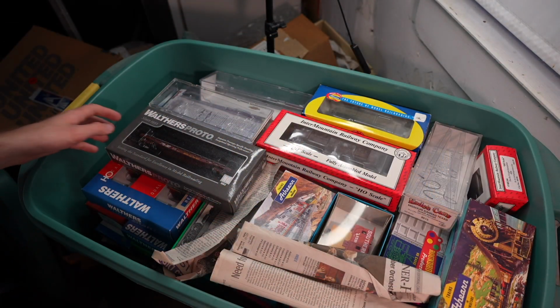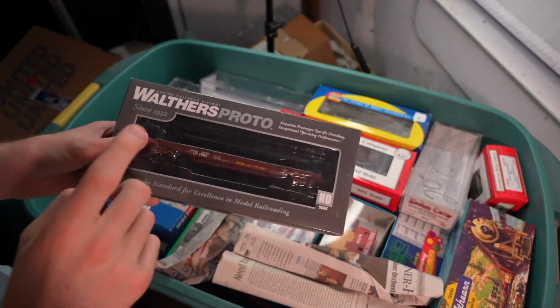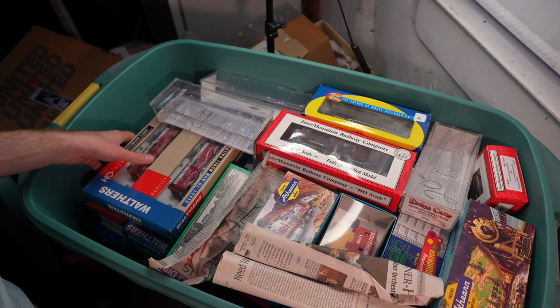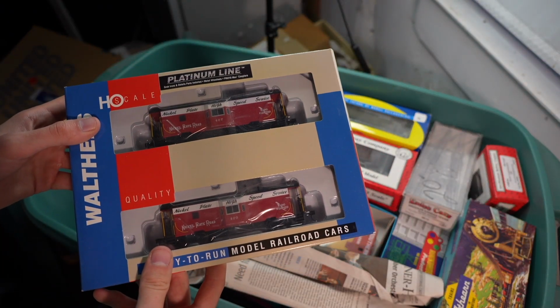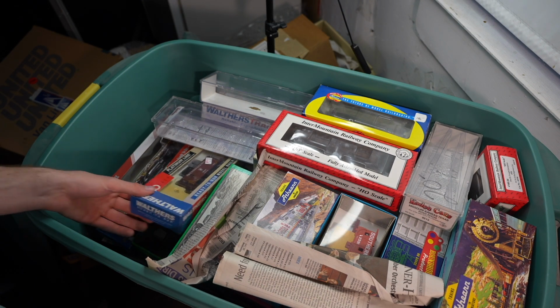Here's the next one of those huge totes, and there's just a bunch more cool stuff in here too. We'll start off with this Walthers Proto UP flatbed. Those Proto Walthers cars are just amazing. Another awesome Walthers piece here, a 2-pack of Nickel Plate bay window cabooses, both individually numbered. One of my favorite railroads personally right there, the Nickel Plate.